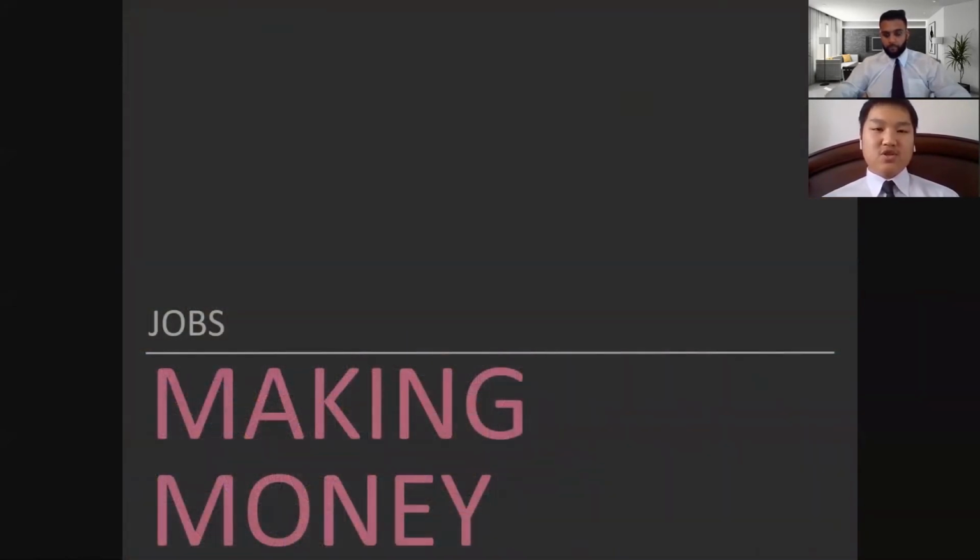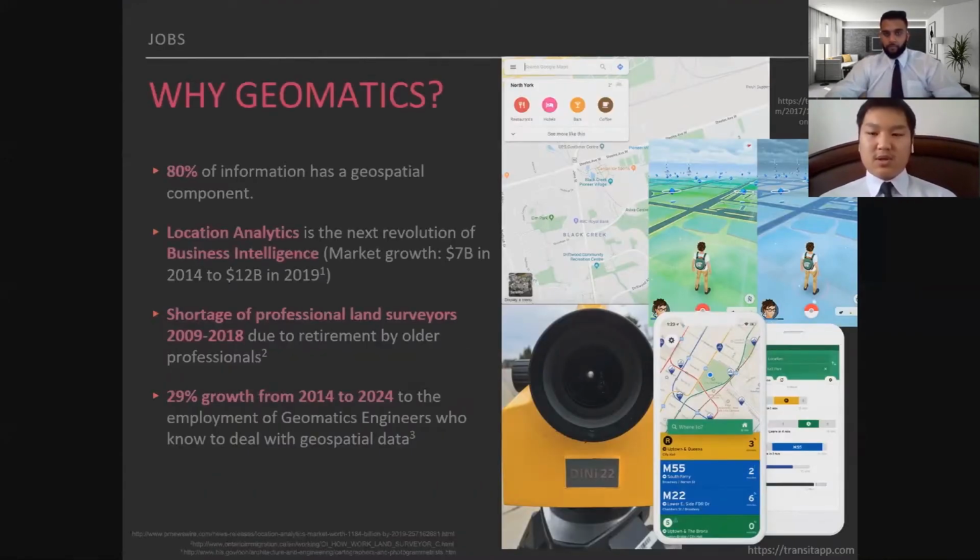So what does being in the geomatics field get you? Geomatics is in everything we do. Location is a huge part of the modern world, yet very few people are going into the geomatics industry. 80% of information has a geospatial component. Geospatial data is data with a location associated to it, such as coordinates or an address.